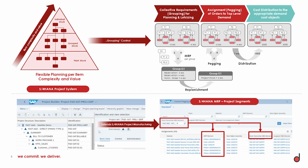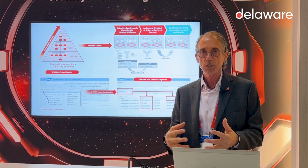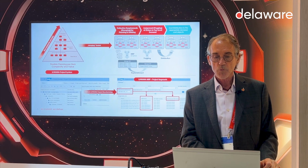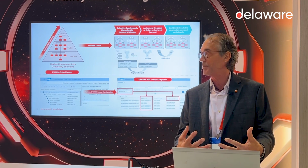So the next generation, called PMMO, or Project Manufacturing Management and Optimization, runs in S4HANA. It was introduced in 2020. Right? And it allows me to group at a higher level, at a project management WBS, all of my contract demand. So I can aggregate it. The MRP planning WBS becomes my PMMO WBS.